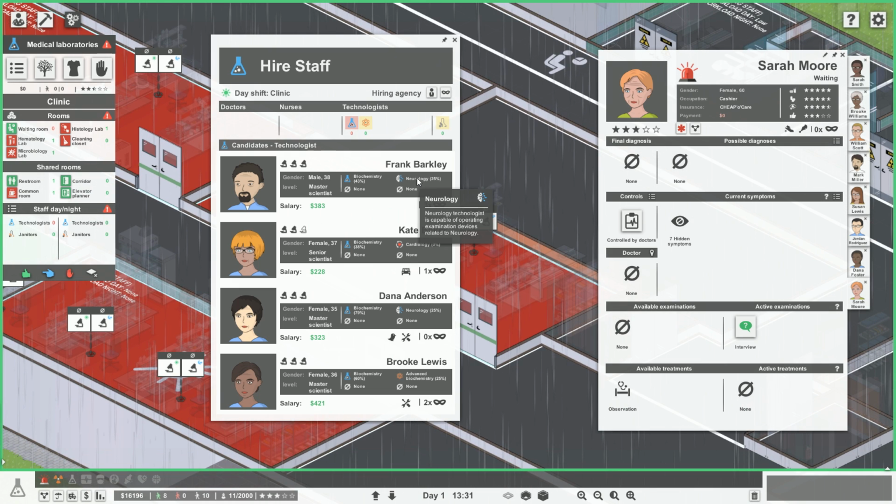I don't know, the extra stuff is not necessarily useful. Capable of operating examination devices related to neurology. There are some specific scanning machines that are in these specialist departments, which we don't really need from our generalists here. All I need to do is just get some basic biochemistry. So let me reset our candidates. I want to look for new candidates.